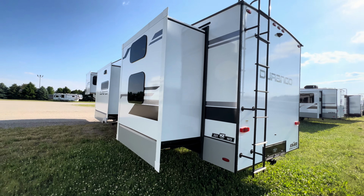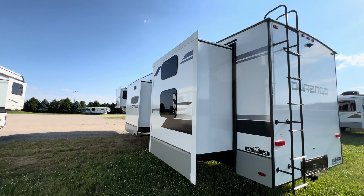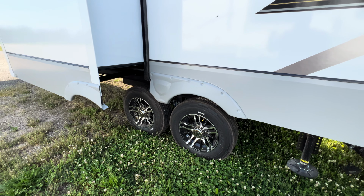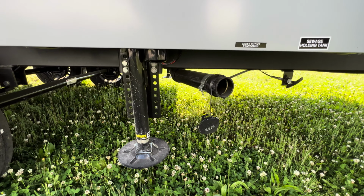If you want, you can put on a slide topper on all three of these, a piece of awning that goes from here to here. Prevents debris from falling on top of your unit. Tire pressure monitoring system as well, so it'll help you avoid blowouts. It'll start screaming at you if you're getting a little bit too hot, overinflated, underinflated, all that good stuff. Sewer outlet connection.